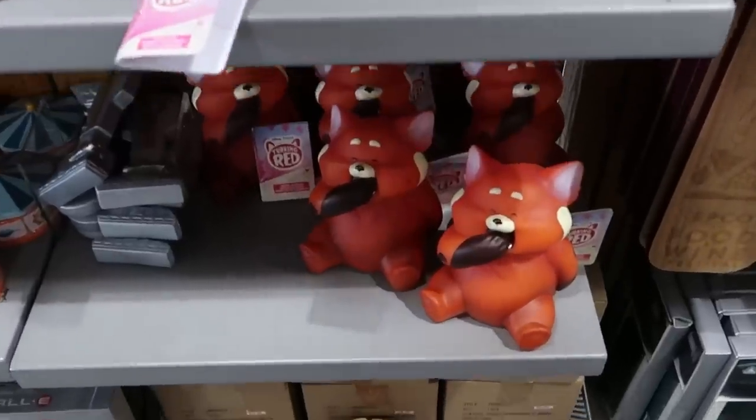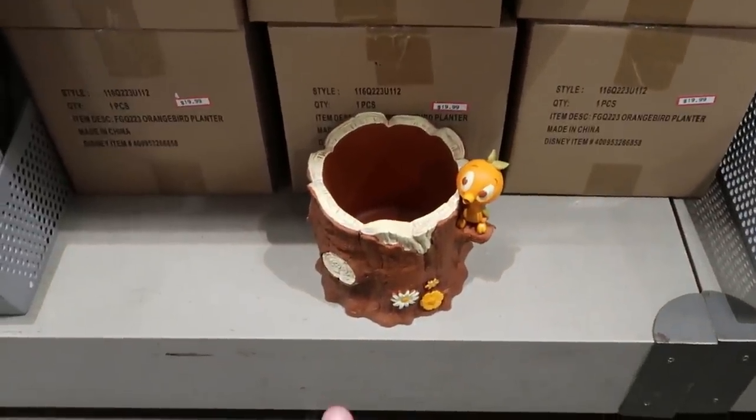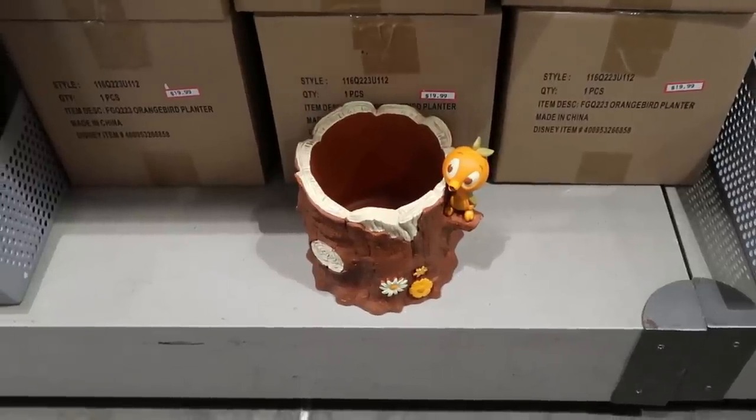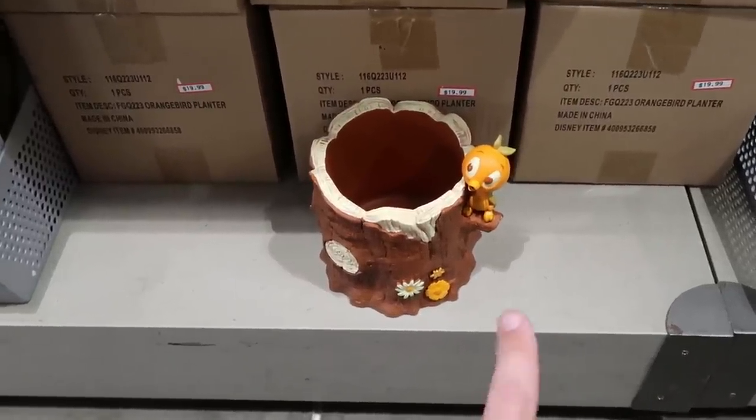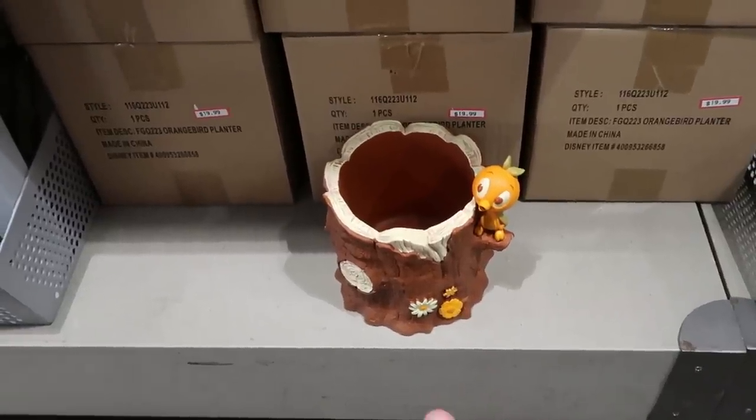You definitely have to look while you're here because they do have stuff on the bottom shelves as well. More merchandise from Flower and Garden. They have that really cool orange bird planter left over where the orange bird is sitting on the tree stump. These are only $19.99. I love that.